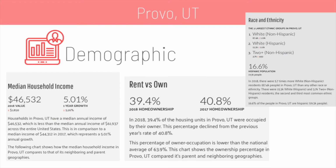All right, lastly, let's go ahead and dive into a little bit of the demographic of Provo. Let's take a look at the median household income. We're at about 46 grand, and it's been seeing growth over the past years, and it continues to grow. Something good about Utah is that it's very business friendly, so there's a lot of small businesses that stimulate the economy, that even in hard times, Utah's economy seems to be doing good.